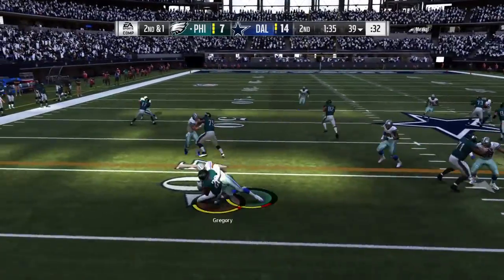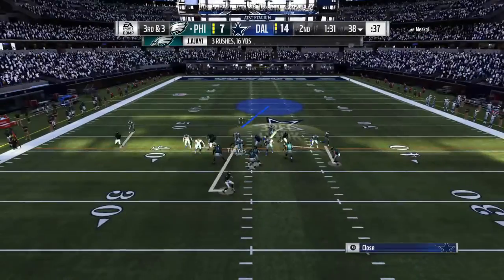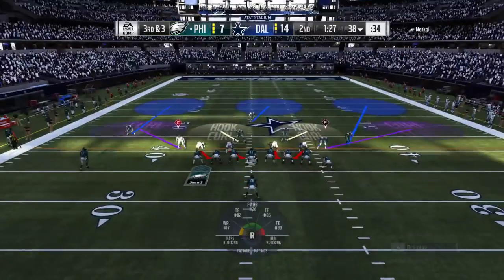They run with a Johnny. And this play will be blown up. He'll lose yardage back at the 38. That'll be a loss of a yard, and it leads to a third down.